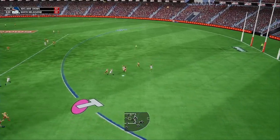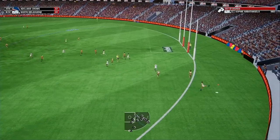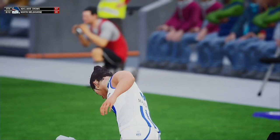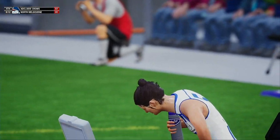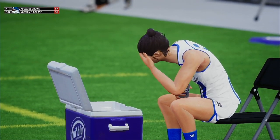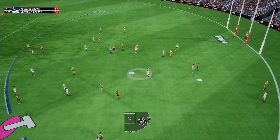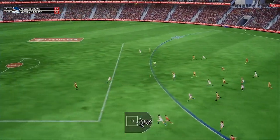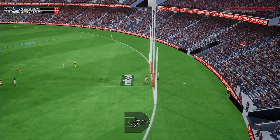Moves the ball by foot. Found a way to keep it alive. Couldn't go on with it. The ball goes out. Toss back into play. Clears the contest. Cox releases the ball. Poor handball causes a turnover. Receives the handball and takes off.